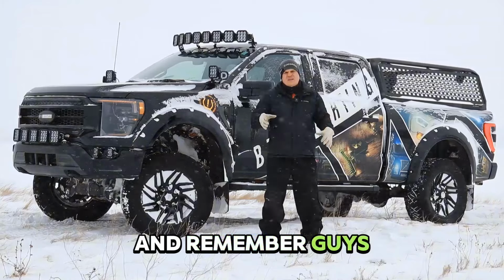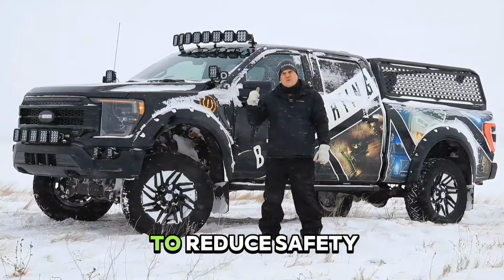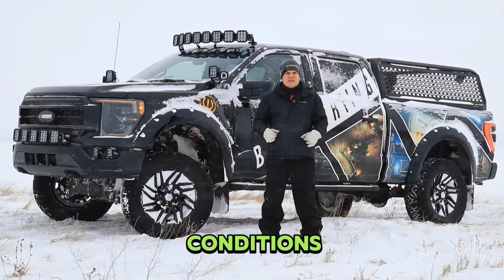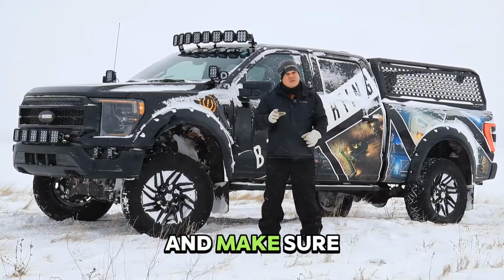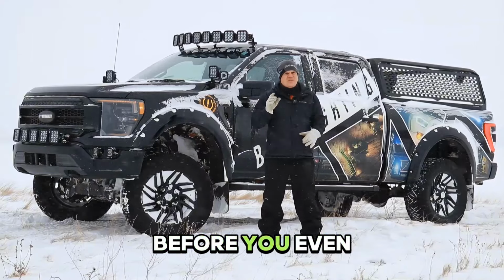And remember guys, safety first. We kept our tests off road to reduce safety concerns and risks in these zero visibility conditions. And make sure, check with your local, state, and provincial laws before you even think about using a blue lens.